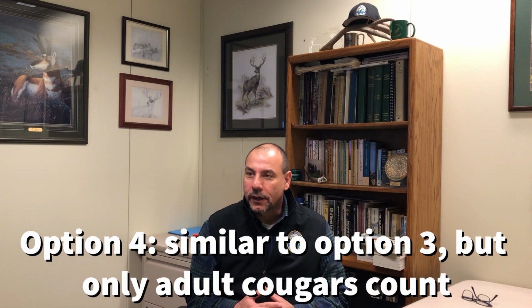Option number 4 is similar to option number 3, but we use the adults only to calculate the density after the fact. And we also only count adults towards the guidelines. So that has a potential to increase harvest additionally to option 3. With each of these options, there is a potential for additional harvest. It goes from status quo to basically setting guidelines that are higher in those units where we've had high harvest.